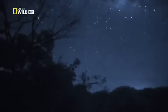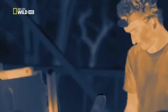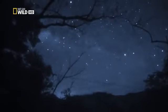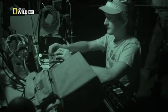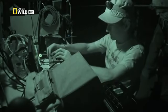Later that night, we mount the starlight and thermal cameras on the cable. On the ground, we deploy infrared and thermal cameras, hoping to shoot the jaguar's return. Within minutes, the thermal camera locks onto a moving heat source. Stop there, stop there. I think it's a deer. That's a deer. It's eating. Moving there. Just going to watch it and see what it does for a while.